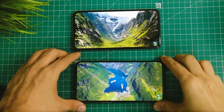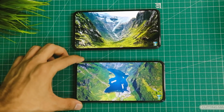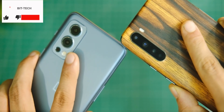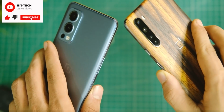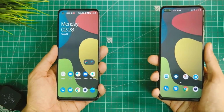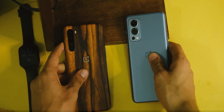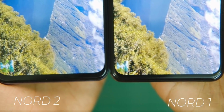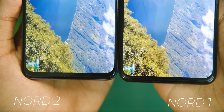Overall, this display is free from tint issues, and that's a good thing, and it's better to have a display without issues nonetheless. The build quality of both of these devices is good, and both have plastic frames with glass back. Though it is subjective on whatever design you guys prefer, but the bottom chin on the Nord 2 is slightly bigger than what we have with the Nord 1.